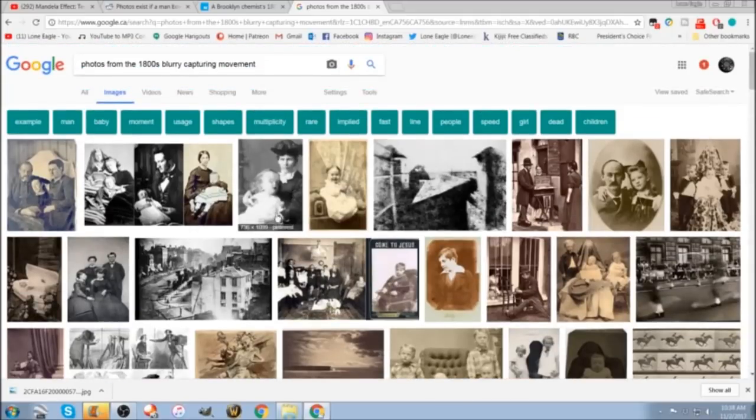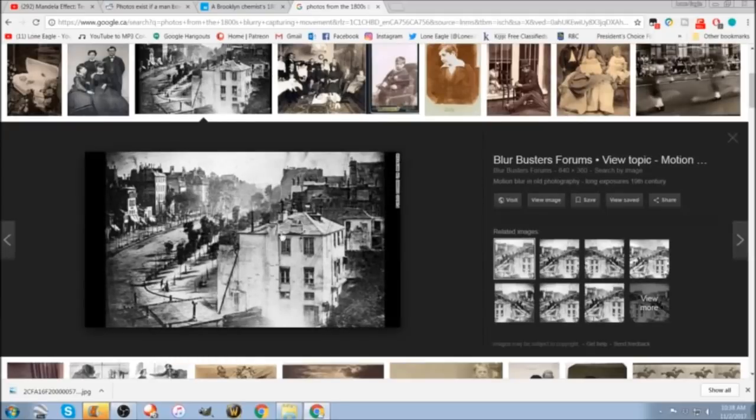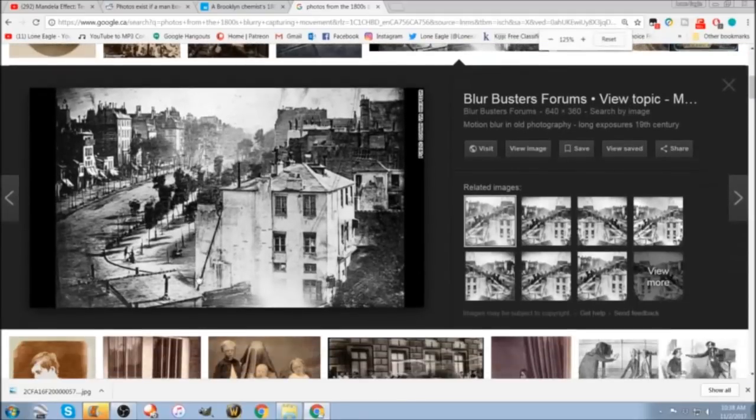So let's dive into these pictures. Here, this is a perfect example. Do you see anything on the streets? No. But this is during the day in Paris. This street should be packed with people moving, but they're not. Because everything's moving, they couldn't capture it. But this one dude, he stood still. He must have been talking to somebody or something, getting his shoe shine. That's what the theory is. But he stood still the whole time.